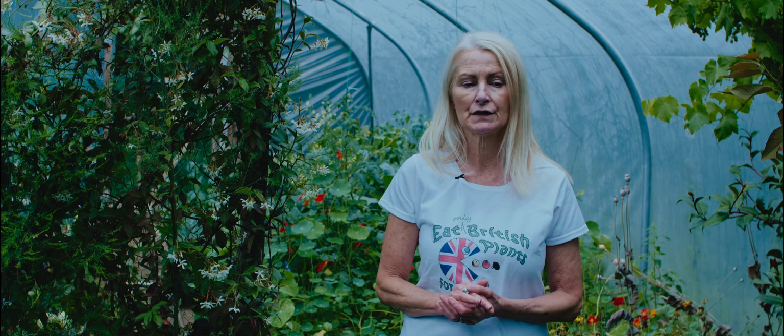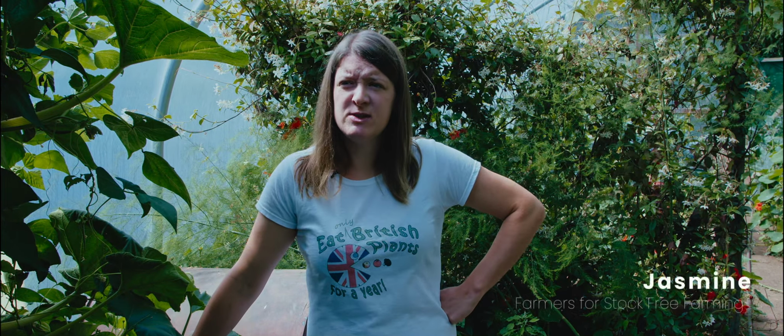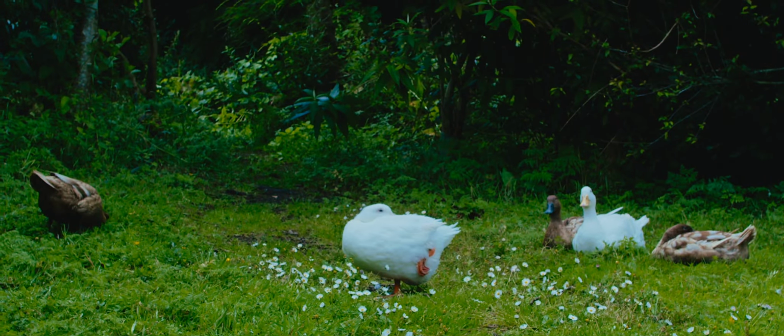So we're here at Balnamoon where Jasmine is doing all three of these roads to stock-free farming, just in the old crofting tradition of doing a little bit of everything to make a living. I think the thing at the moment is it's very poignant because food resources in general are becoming really expensive, and they're just going to get more and more expensive as well.